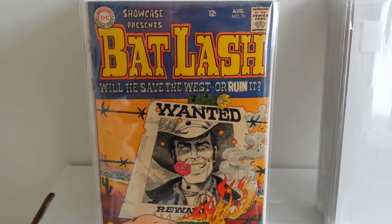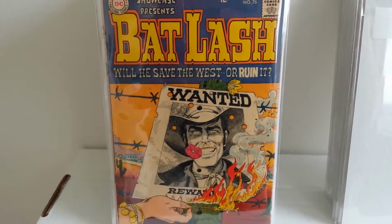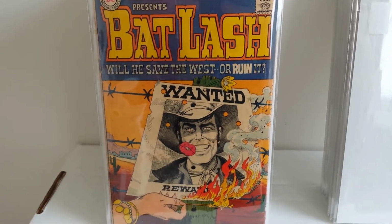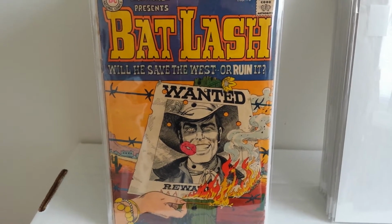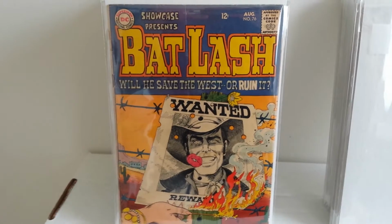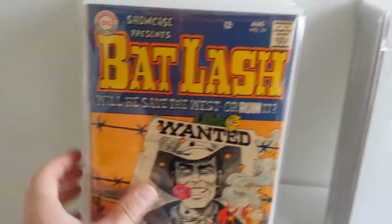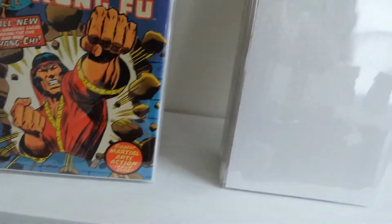I'm a big Jonah Hex fan, and just through reading that, I've been introduced to the other DC Western characters like Bat Lash and Diablo, Scalp Hunter, Cinnamon, all of them. So, yeah, don't have to have a high-grade copy of this, but was able to add it to my collection cheap, so I just grabbed it.